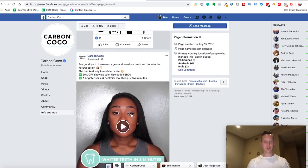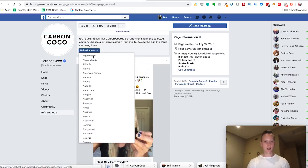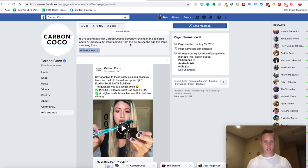This is something that, Shopify has become, if you know what you're doing, anybody can make $1 million with their Shopify store. So as you can see, they're targeting USA, all of these countries. They're targeting the whole world, Afghanistan, Albania, right? So they're just doing worldwide targeting. But there you go. Info and ads, something that not a lot of people know on Facebook, and I don't think has ever been talked about on YouTube yet.